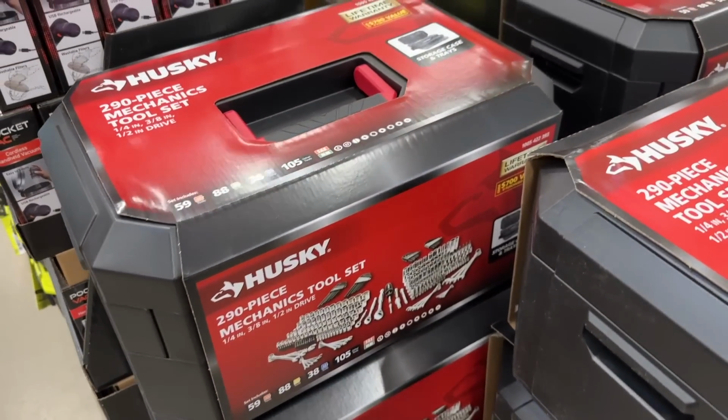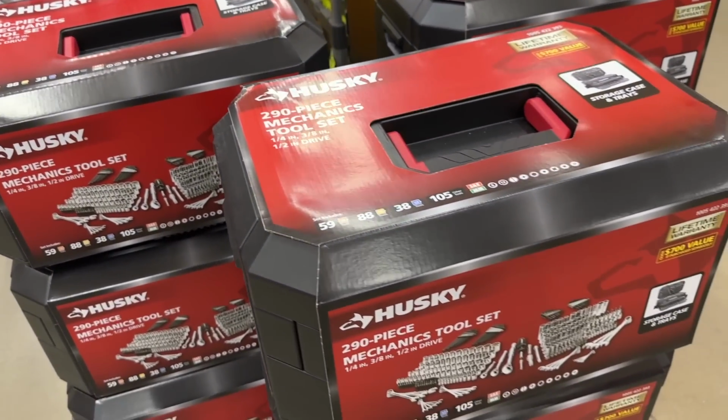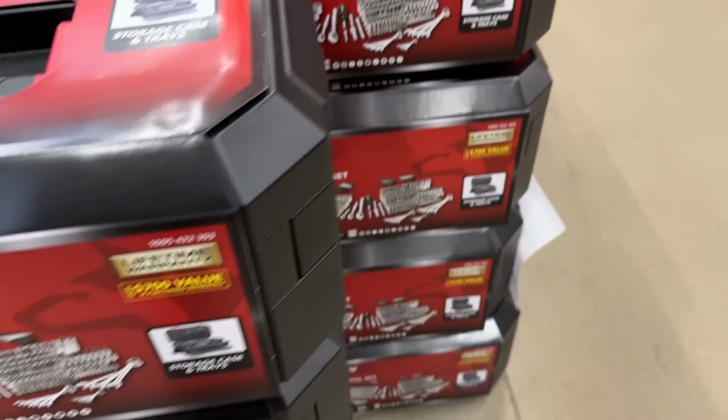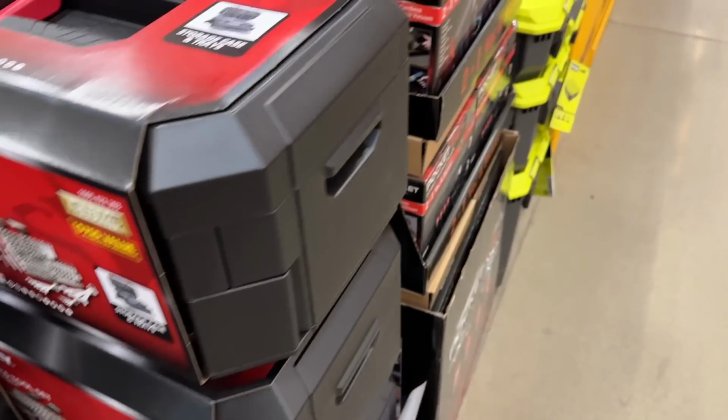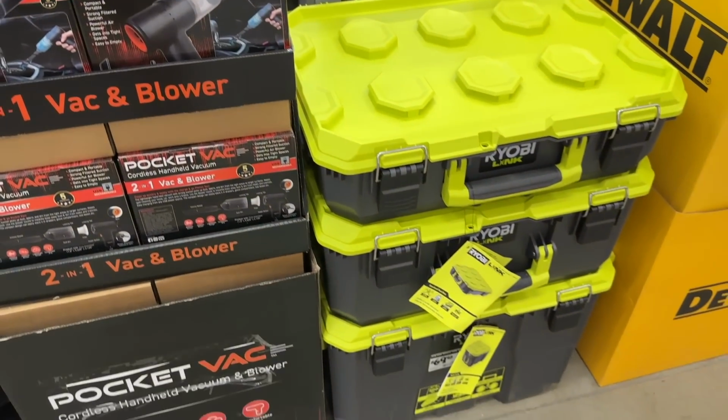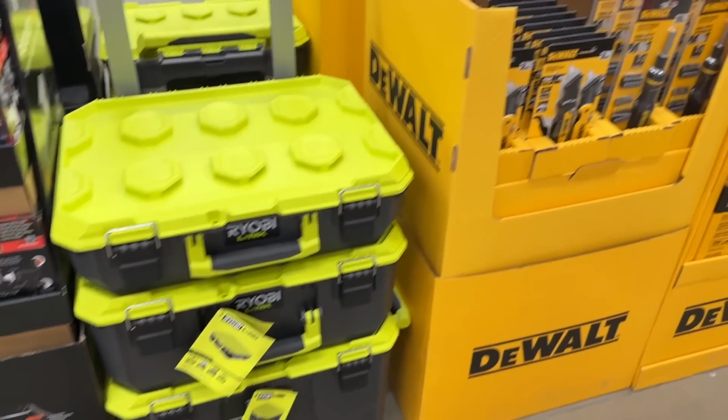And then a couple other items right here for the Husky larger mechanic tool set. Especially if you're going to be doing some big projects. Pretty good prices on these here. And then again, the little pocket shop vac. Pretty good deal, I think, also for a gift for someone.